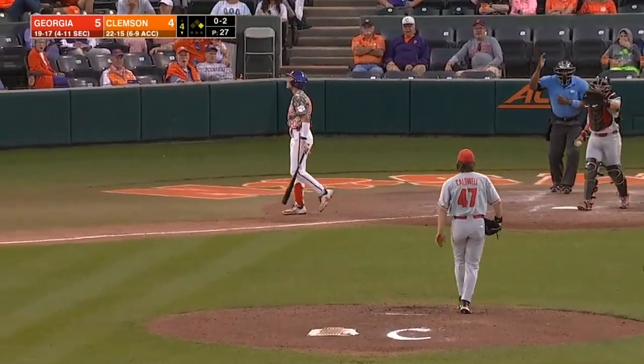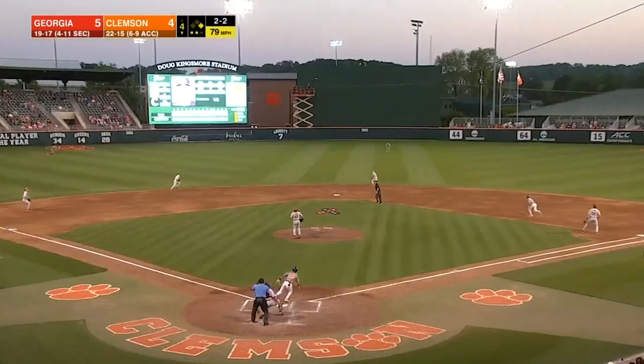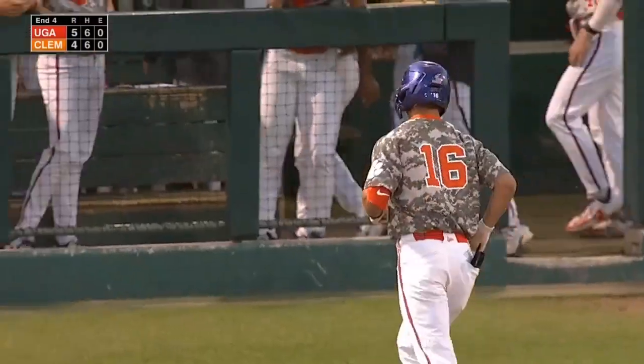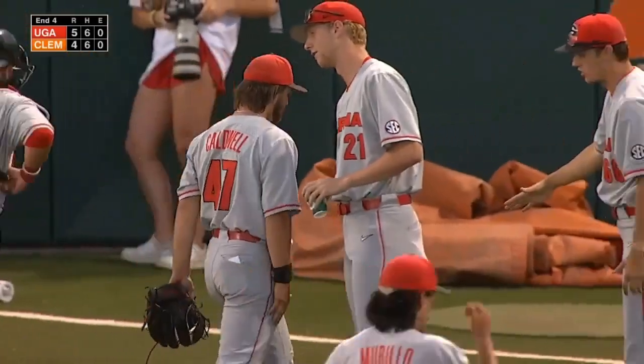Got him on 3 pitches. He's going to lift that one, but it goes into the glove of LaPlante for the out. Tigers get the leadoff man aboard, but nothing across. 4 done at Doug Kingsmore Stadium. 5-4 Dogs.